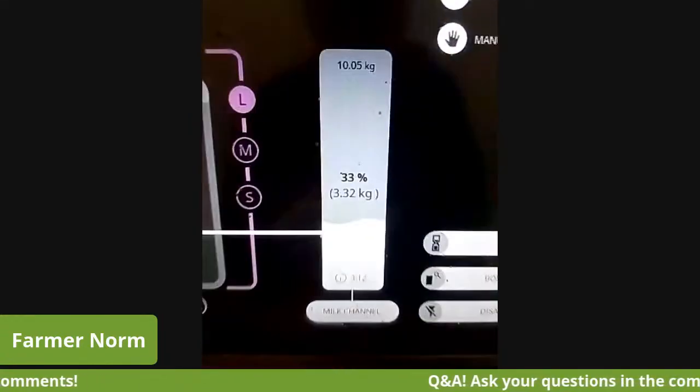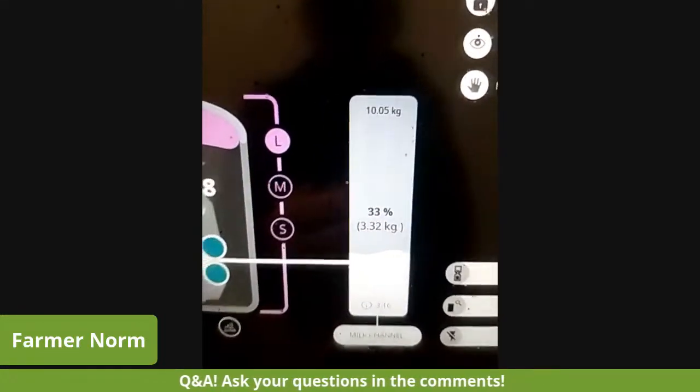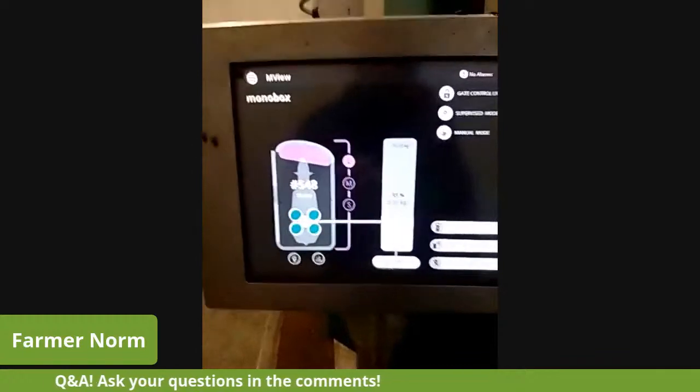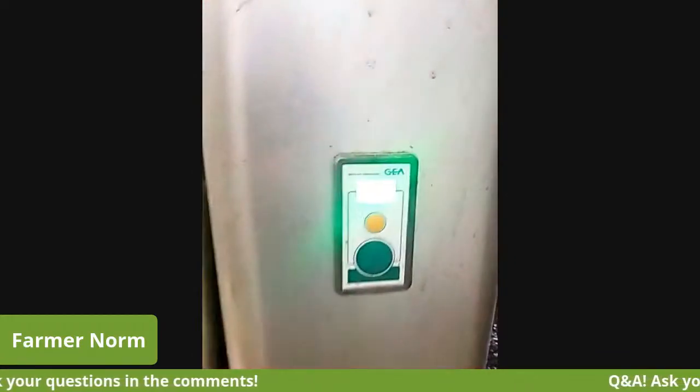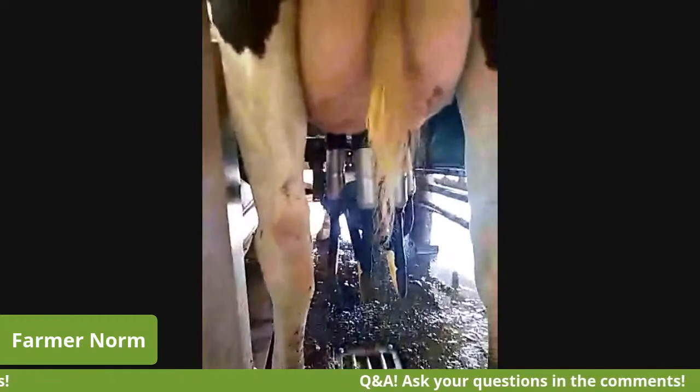Well, we're now up to 3.2, 3.3. I got to keep my glasses on. See the green light flashing? Green is all good. That means things are working tickety-boo.